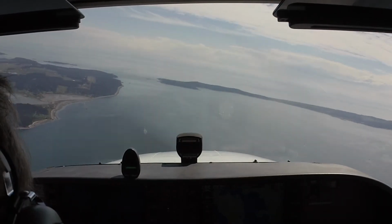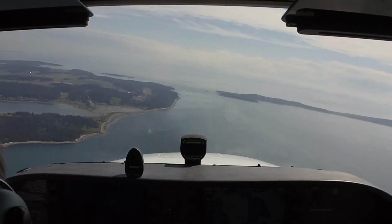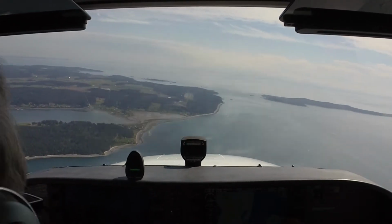Island traffic, white Cessna 0 Papa Lima, 3 mile final, 16, Lopez. Island traffic, Cessna 3 Lima Kilo, over Rosario, 1,500 southbound.